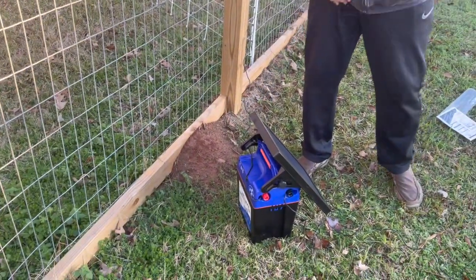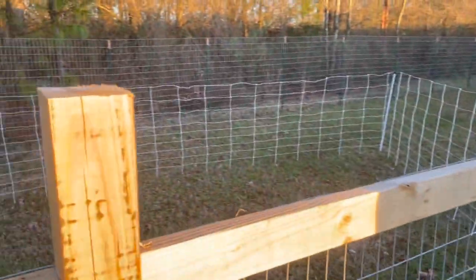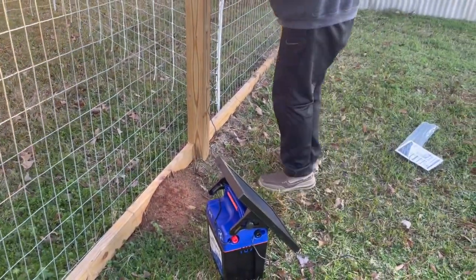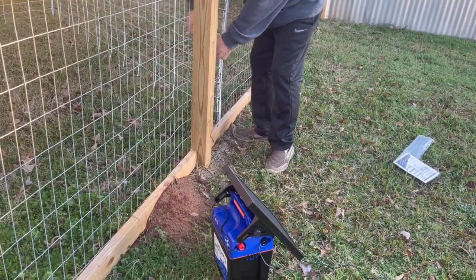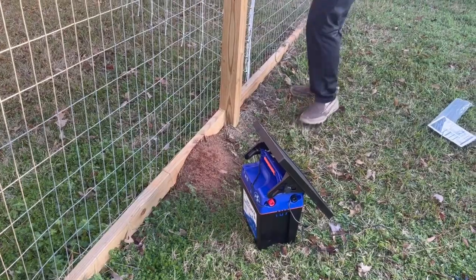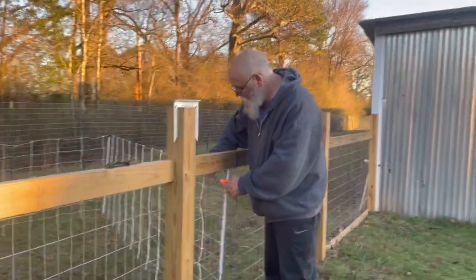And we are not going to have the pigs in this part right now. Maybe a little bit later on. The pigs will be over here, so they're not going to get to this. Hopefully not for this wire. I need to raise this up. And we made sure that nothing is shorted to this other fence.